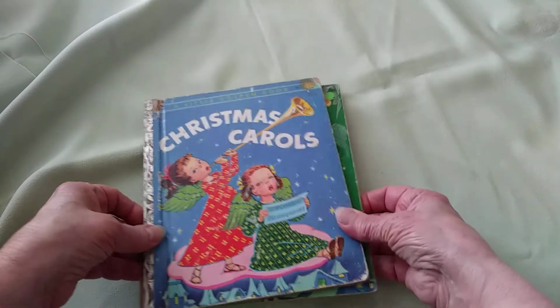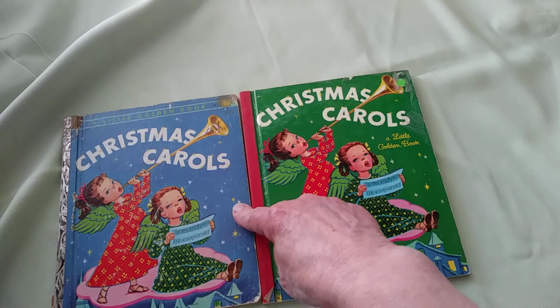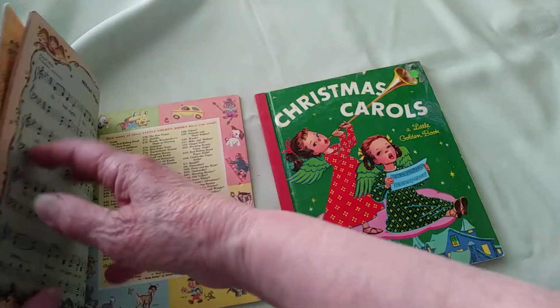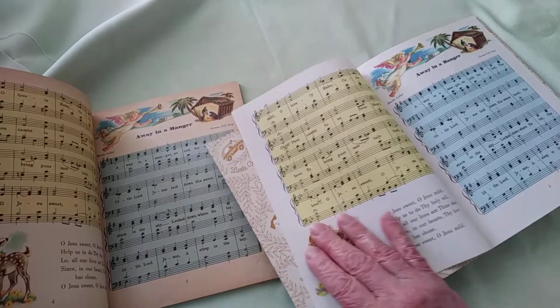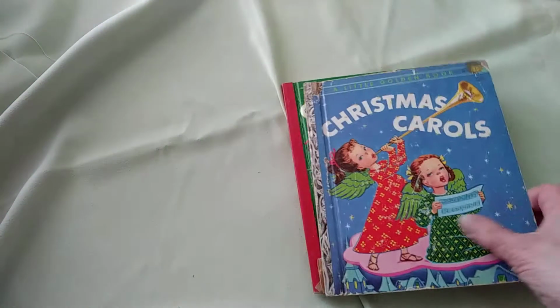Next thing I found was these two little golden books. They're both the same exact book. This one's 1973, this one's 1946. This is the original. They have the same exact songs and everything in them, but the patina on the pages in this one compared to this one, you see how bright and clean this one is. That's the only difference. So those will be sweet for journals for Christmas.